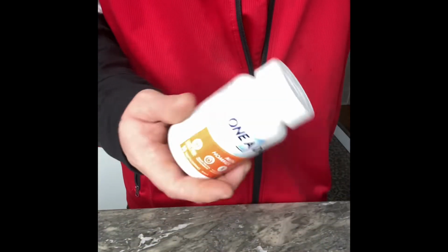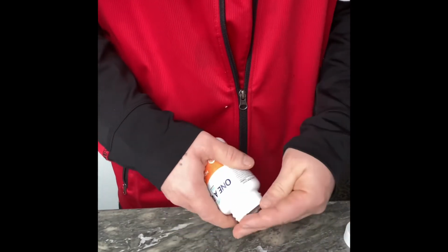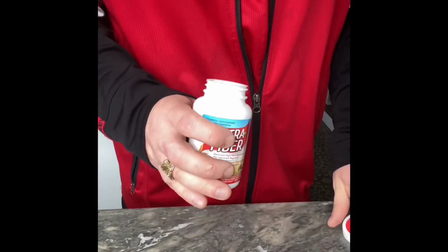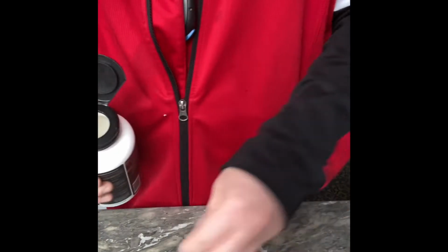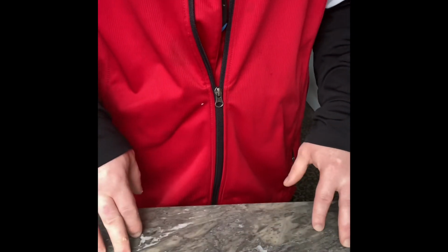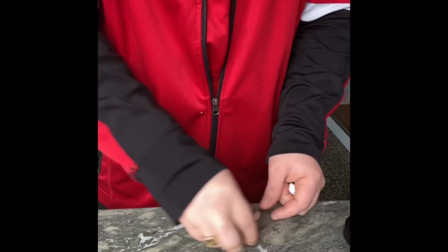On a bit of a side note, I'm just gonna show you the supplements I take in the morning. So 1 multivitamin, 2 vitamin C's. I might have to get more of these. I usually do 3, but I'm finishing the bottle, so we'll do 2 fiber pills. We'll pick more of those up today. I do 2 carnitines, PPL, gold, good stuff. And that's what I have in the morning. So I'll just grab my water. And go to Slamtown.